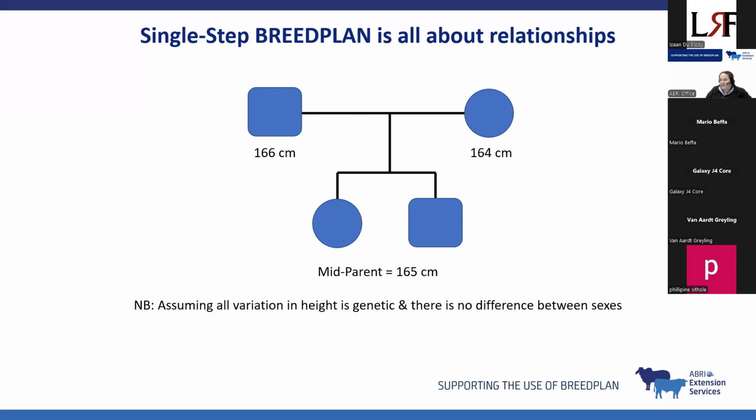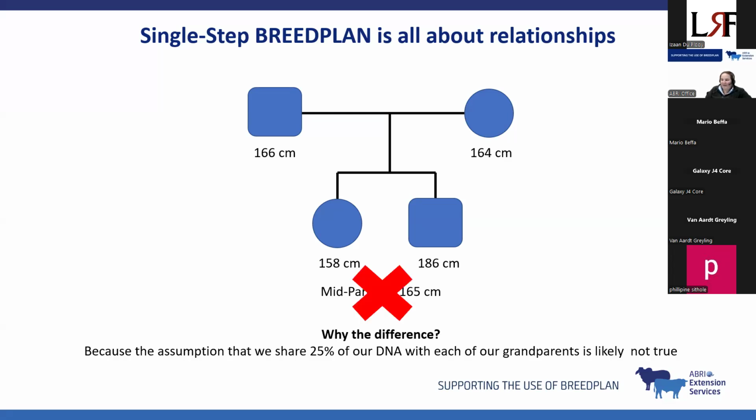And so if we were just thinking, right, well, what should the children be? How tall should they be? We'd say, well, mid-parent is 165 centimetres. And that, just to disclaim, is obviously assuming that all variation in height is genetic and that there's no difference between the sexes, which we know isn't true, but we're just going to roll with that for our example on the screen. But really, when we look at my brother and I, we see that we're very different heights.